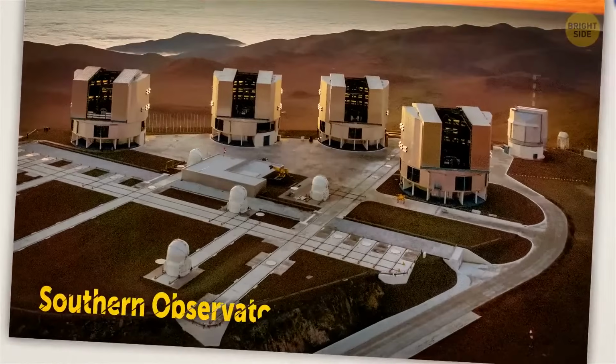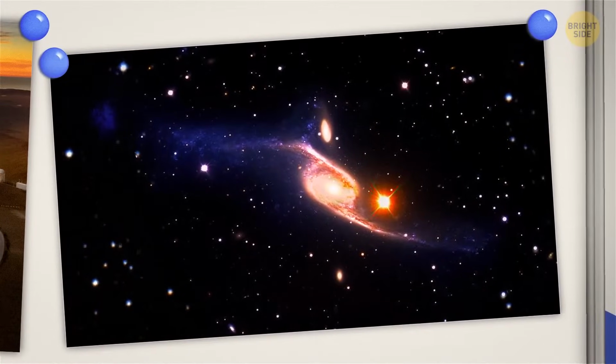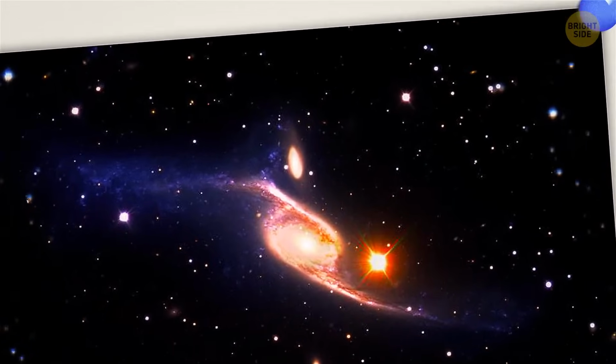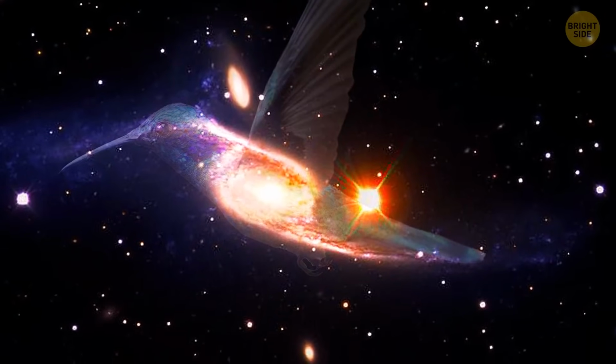The European Southern Observatory Very Large Telescope has captured an image in which we can see the collision of 3 different galaxies. We can even observe the effect they have on each other. But the coolest thing is that, while colliding, they created a recognizable shape. Because doesn't it look like a giant space hummingbird?